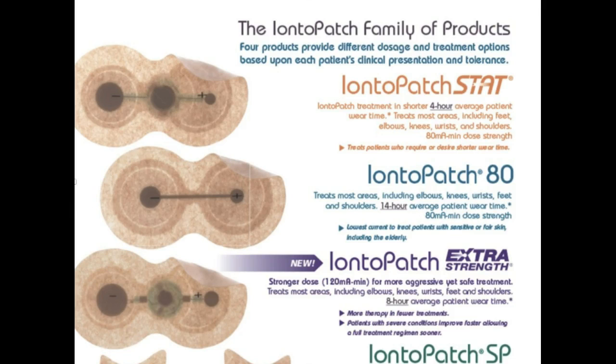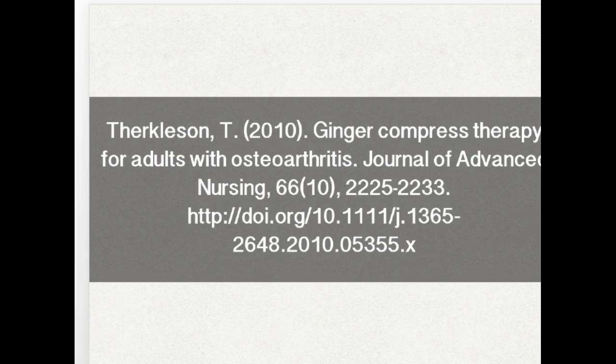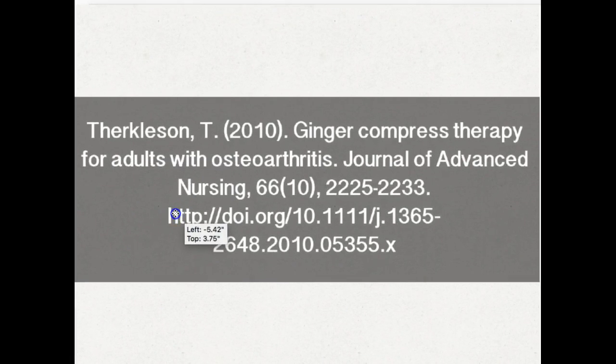I'm going to jump now to, I guess it was last winter when I was doing my scientific writing class. I decided to look into ginger as an anti-inflammatory, trying to seek out what herbs, as a physical therapist training to be an herbalist, I might be able to use in my practice.